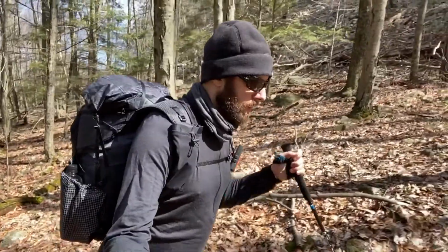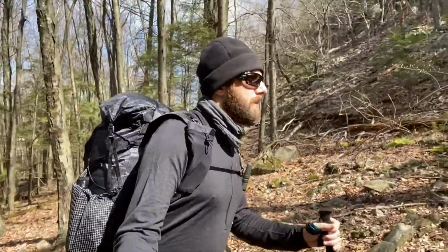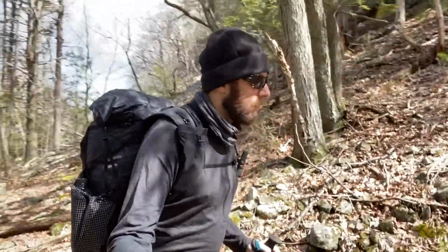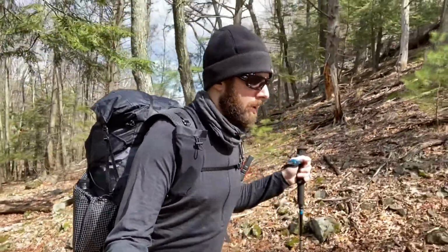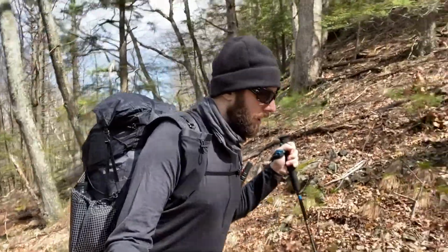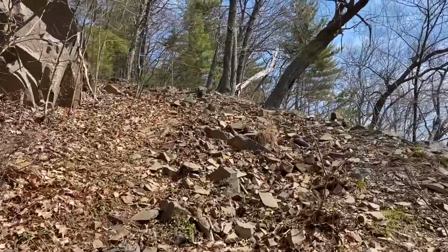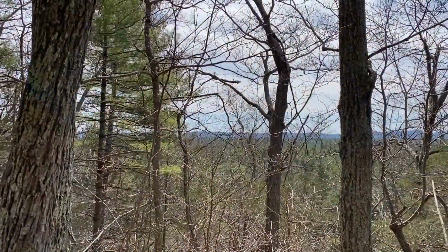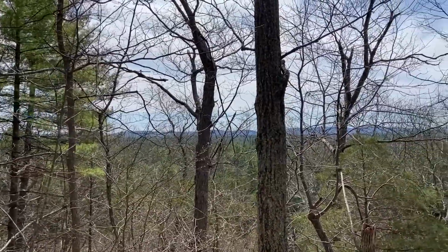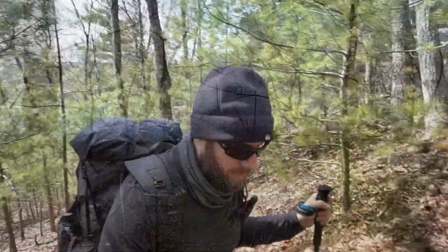All right, so I'm making my way up to the summit now. Love this area. A lot of it was carved out by glaciers, and this area I'm going through now is all volcanic trap rock. Just through the trees there's the Metacomet Ridge, part of the New England National Scenic Trail. All right, let's climb up to the summit.